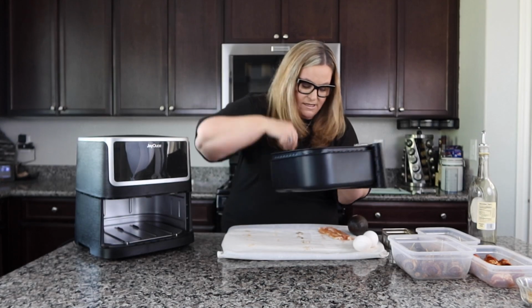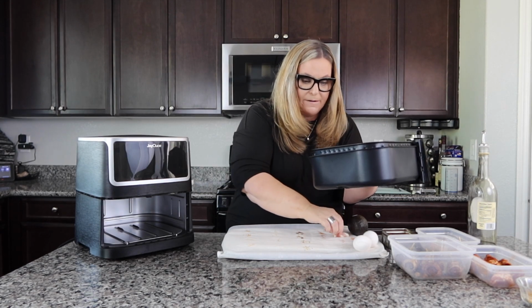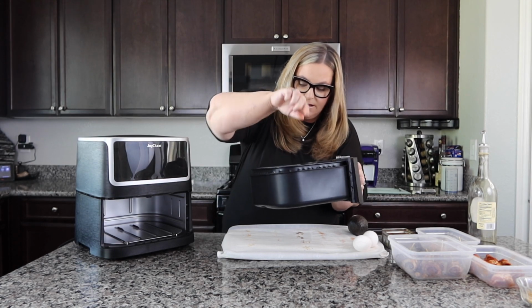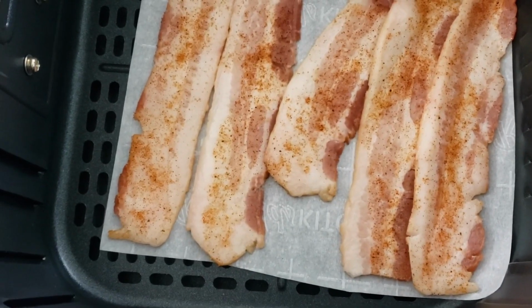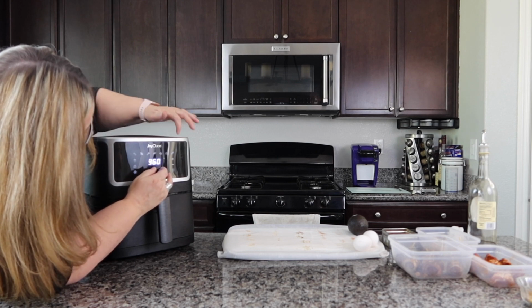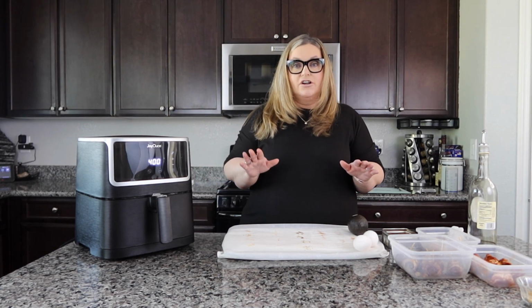So I've already seasoned this bacon. I'm trying to get it all in there. I really like using the parchment paper because it keeps it clean. Let me show you what that looks like. So it's all nice in there. We're gonna go ahead and hit menu until I reach over to the bacon. There's my bacon and I'm gonna hit start. And there she goes, she's on her way. She's gonna cook the bacon.